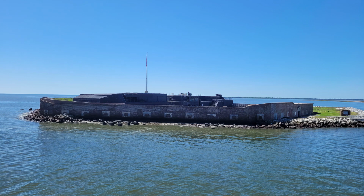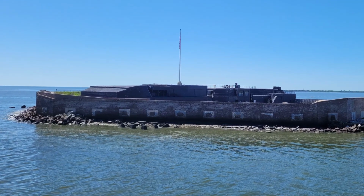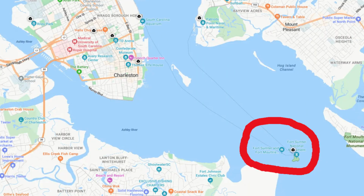And Charleston has an area called Fort Sumter. It's a historic fort out in the middle of Charleston Harbor that was really a key place in the Civil War. It's where the first shots were fired. And so we thought this would be a great place to start our exploration of Charleston.